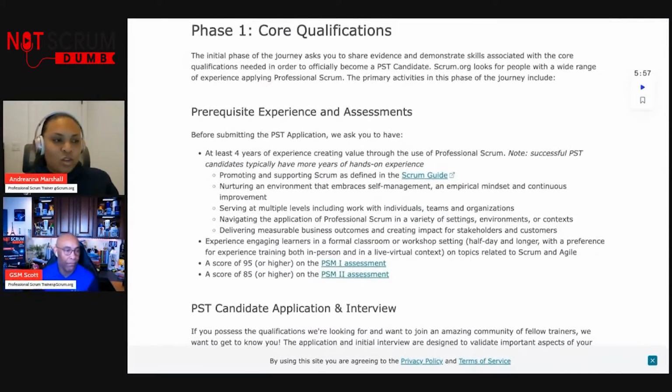Core qualifications, the basics are you need at least 4 years of experience. You can't just come out 1 year and think that you can go and be a trainer. They're looking for people that have extensive experience.